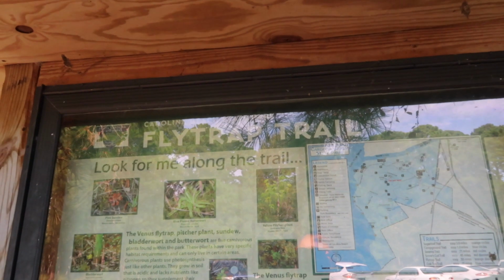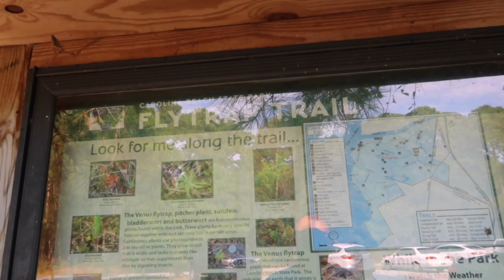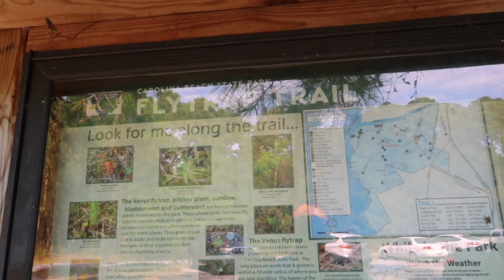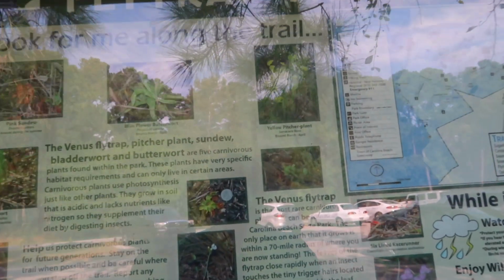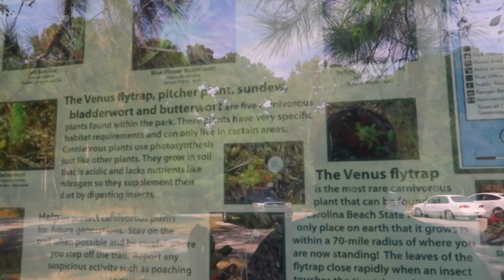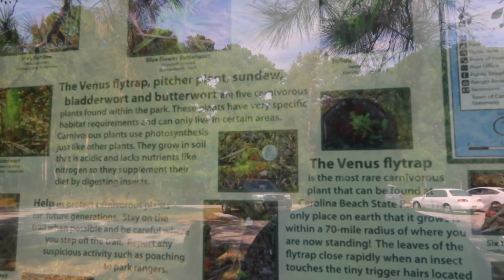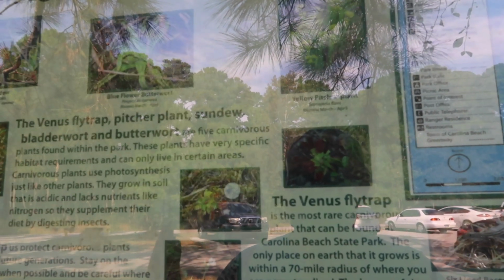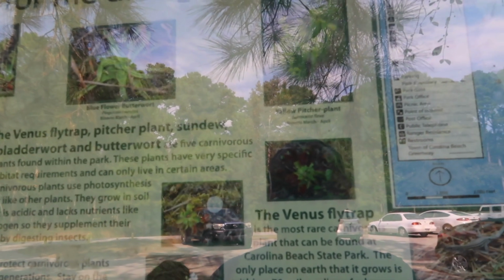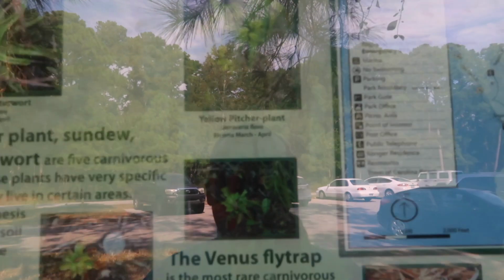So here we are at the Flytrap Trail. This is a great trail to see some of the carnivorous plants growing in the wild. I really like this trail a lot. It's something cool to do. Even though this trail is probably at its best in the spring months, anywhere from March to June, we're still going to walk back there and see what we can see.